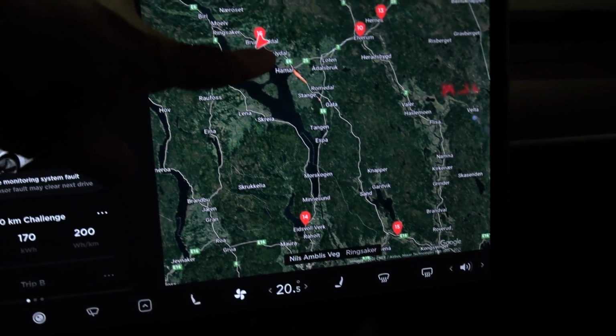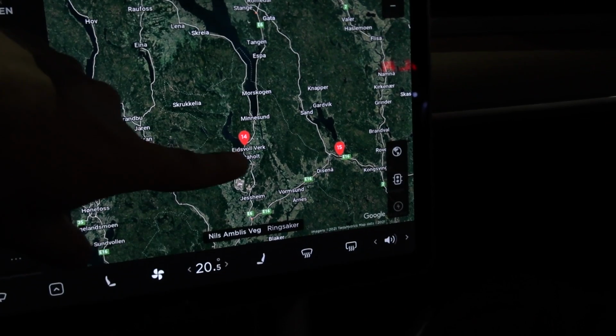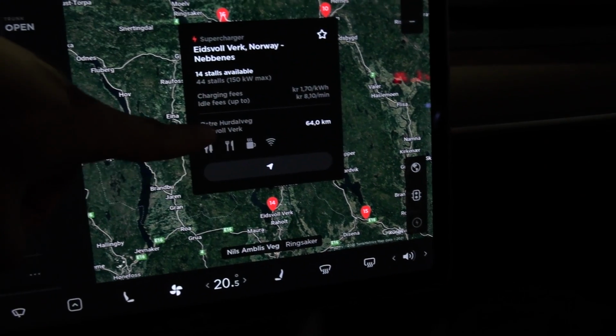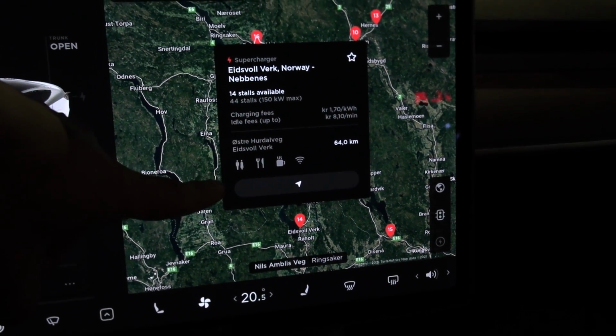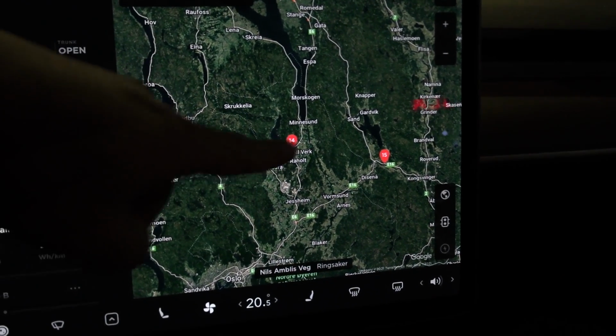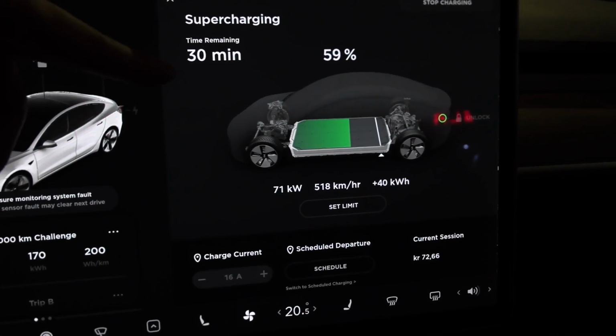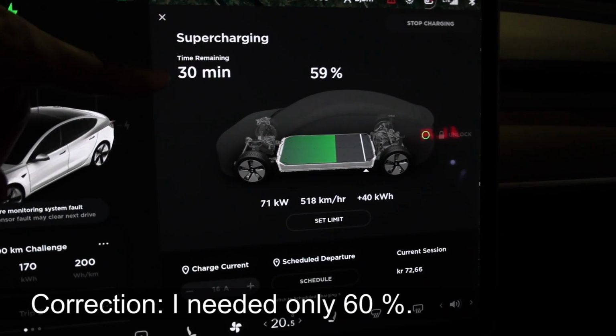Brumunddal now has 16 stalls available. And then Nebbenes still has 14. But if you know Nebbenes, there's a nice restaurant there and also a gas station. So people go there and I think they stay there maybe longer than necessary. But we are almost done. Oh, I need 70% and then we're gonna go for the finish.